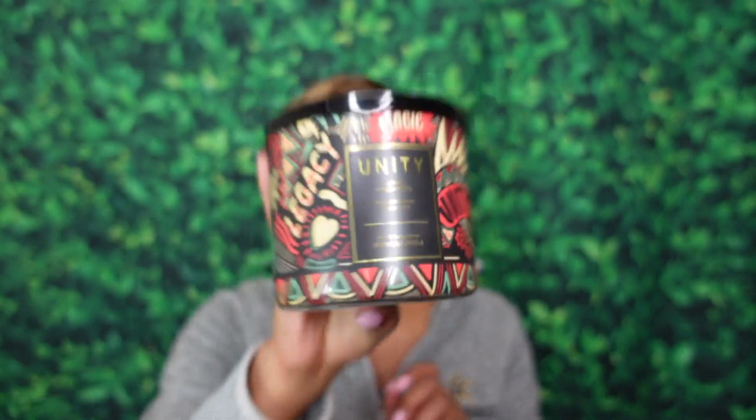You can already guess where I'm gonna go here. Would I repurchase this candle again? And this is an absolutely yes. I told y'all this is my top 3 favorite summer scents. So Unity or Coconut Sandalwood is absolutely a repurchase for me. I need more of it. And again, that is the Unity candle, aka Coconut Sandalwood from Bath & Body Works.